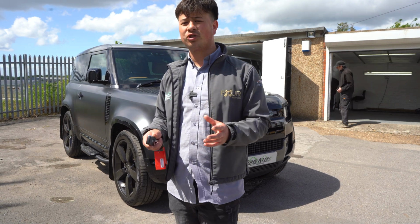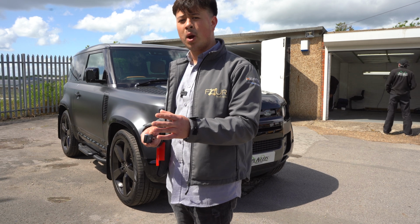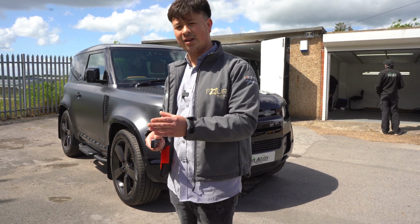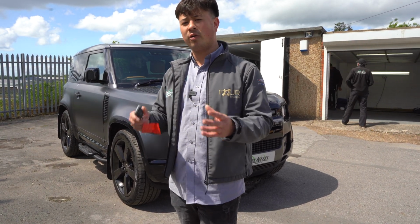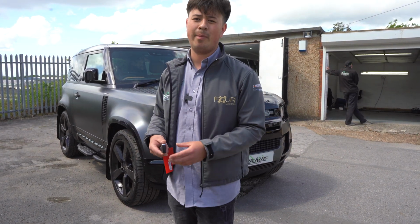Now this is called the Metatrack Deadlock Pro system. Deadlock being the single point of immobilization, the Pro being the second layer of immobilization, where we go into the OBD port and prevent anyone from coding or tampering through the CAN bus that way.